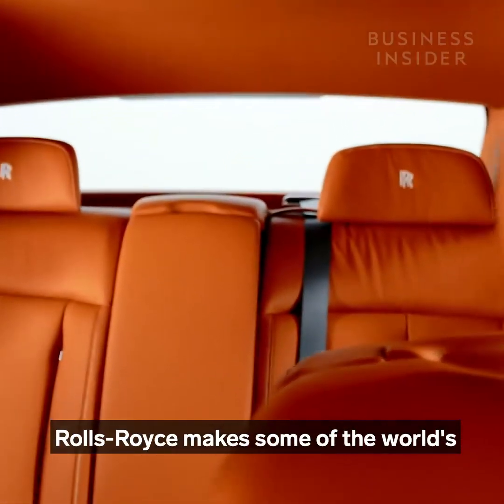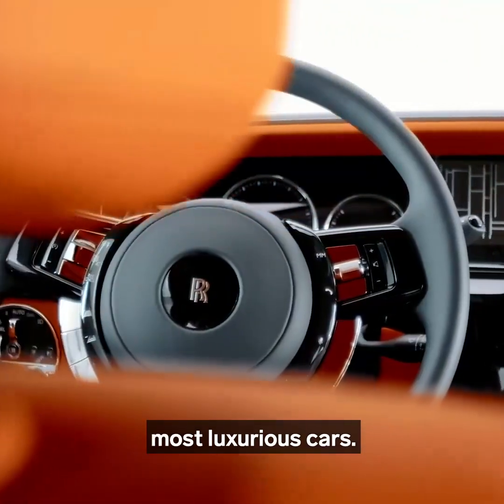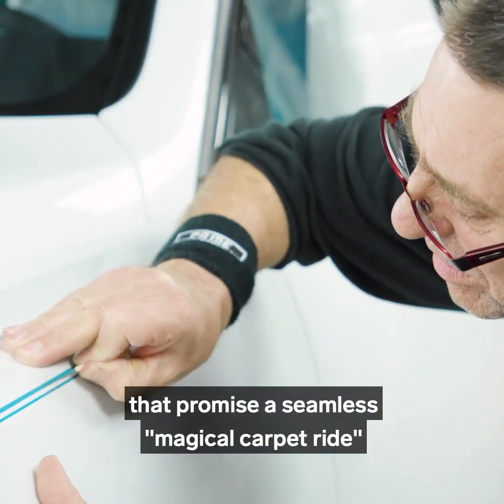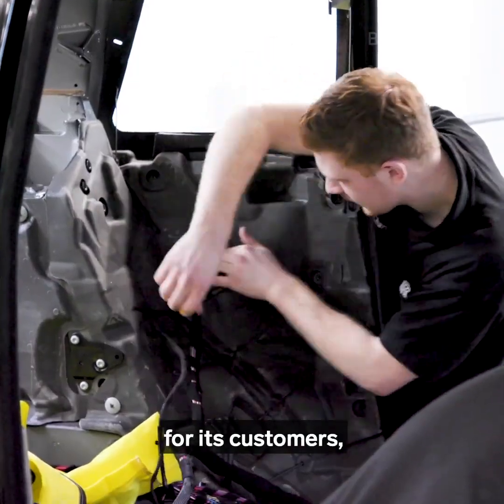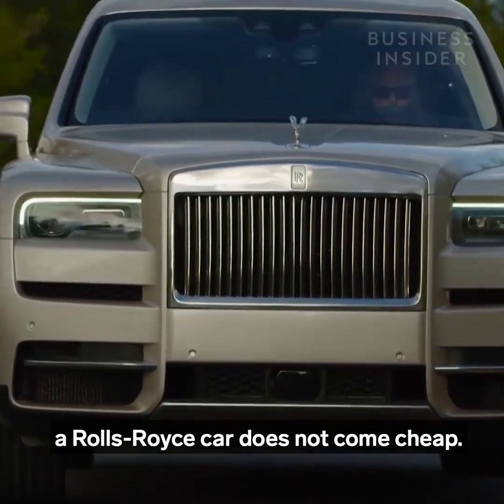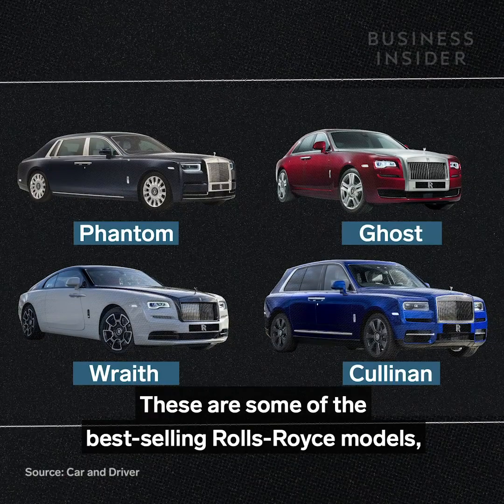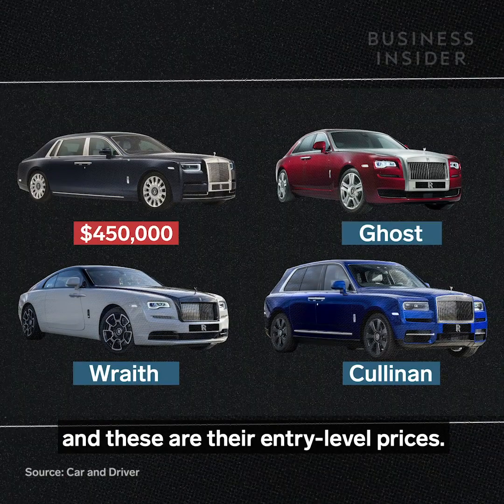Rolls-Royce makes some of the world's most luxurious cars. Known for producing handcrafted automobiles that promise a seamless magical carpet ride for its customers, a Rolls-Royce car does not come cheap. These are some of the best-selling Rolls-Royce models, and these are their entry-level prices.